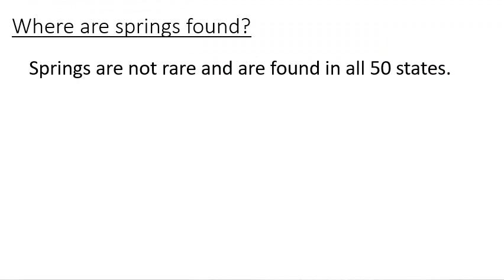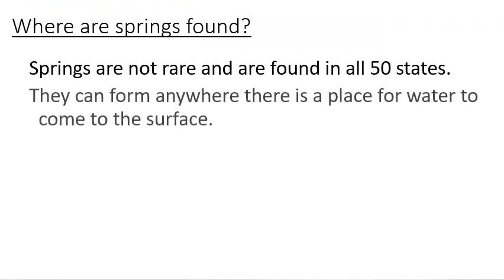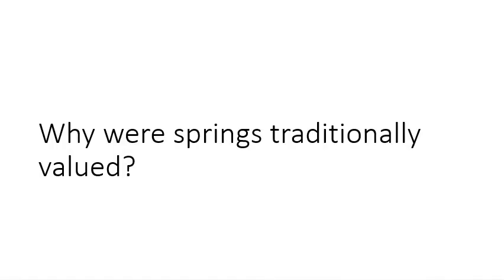Now, springs are not rare. They're found in all 50 states because it rains in all 50 states, even in the desert. They can form any place where there's a spot that water can wiggle its way to the surface. We know water's down there, but if it can find a spot to the surface, you can have a spring.